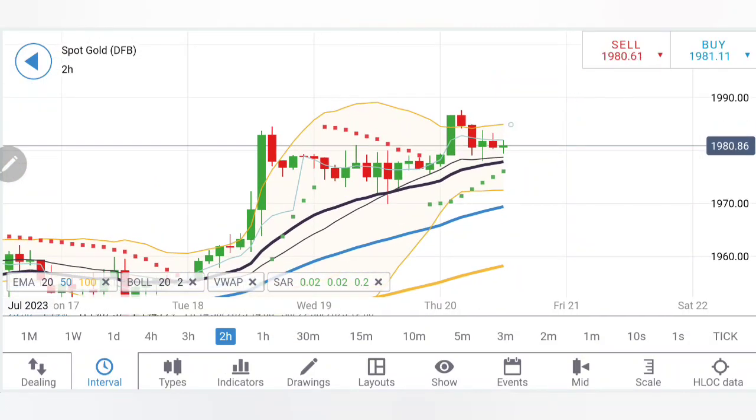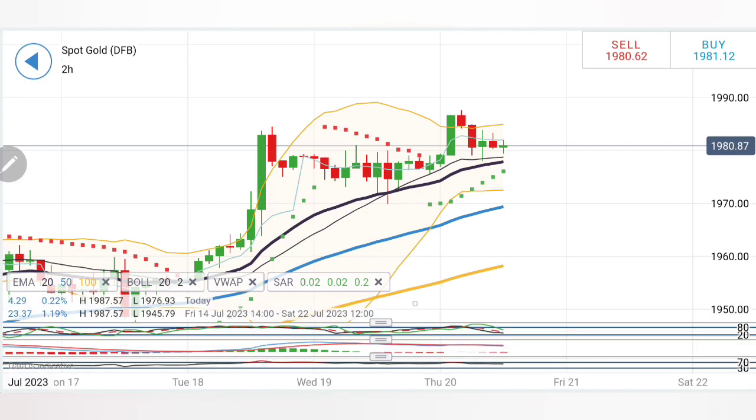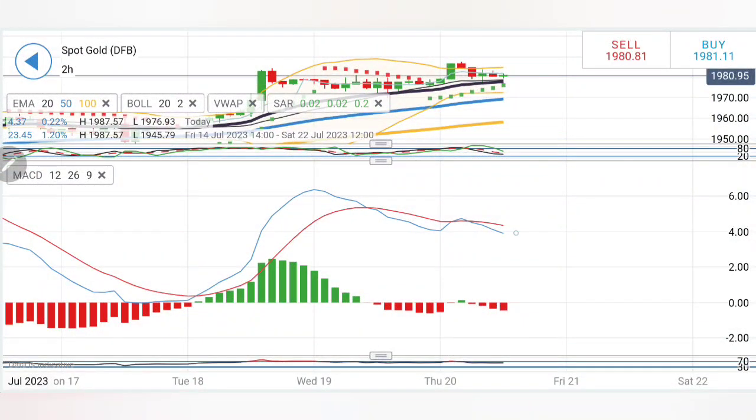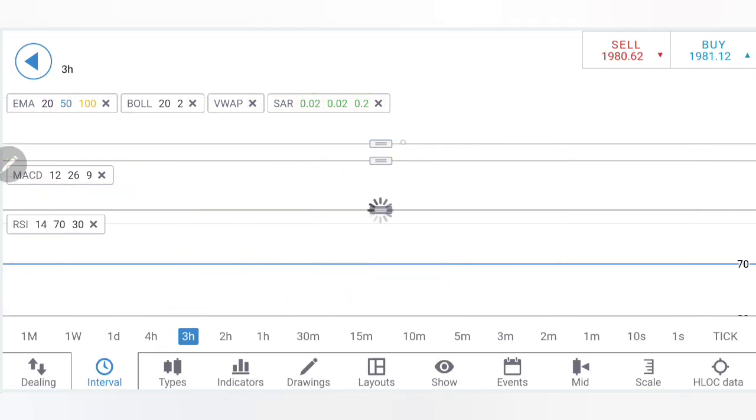Coming to the 2-hour charts, taking the support from the 20 period moving average, still trading in this bullish channel, which is to say higher highs and higher lows. Hence, let it break below 1975, below which you can take a sell entry now. Stochastic has dropped. MACD is trading with divergence and bearishness, and RSI is also almost trading flat.